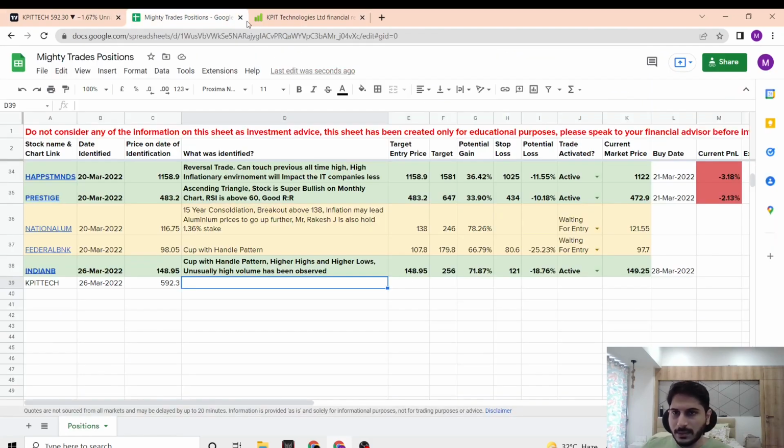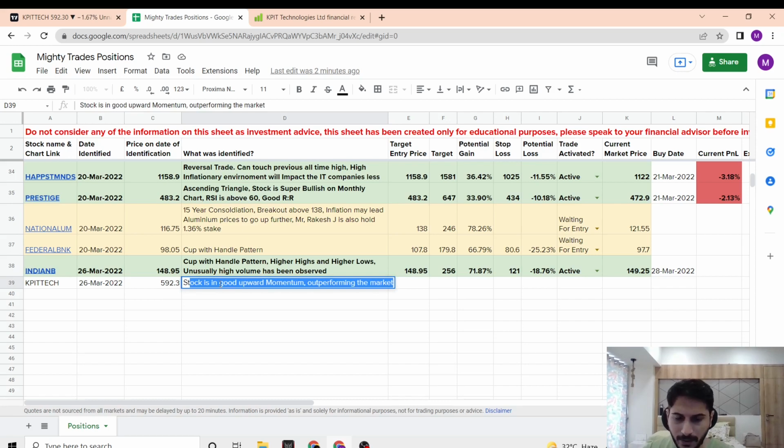So let's note down this trade right here. Okay. So strong fundamentals, number one. Technically, this stock is extremely strong and bullish.